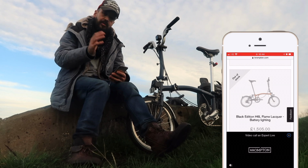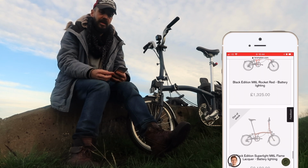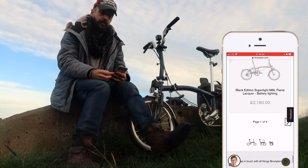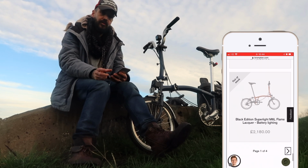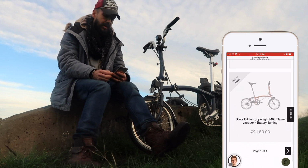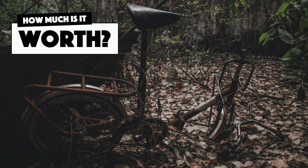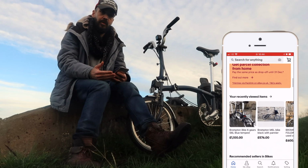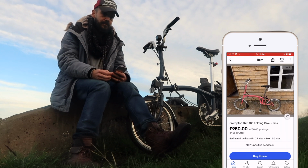So obviously Brompton don't have any, so the next step is to look at eBay or another second-hand buy and sell place like Facebook or Gumtree. And what I wanted to do was to highlight some key things that we look for when we look for Bromptons on eBay. So first one, how much is this bike worth? I know it's really tempting sometimes when you see a bike that you really want to think, oh, you know what, I'm going to get that.